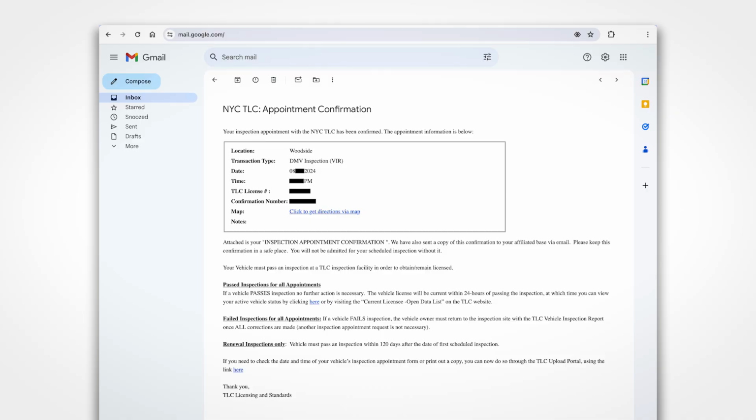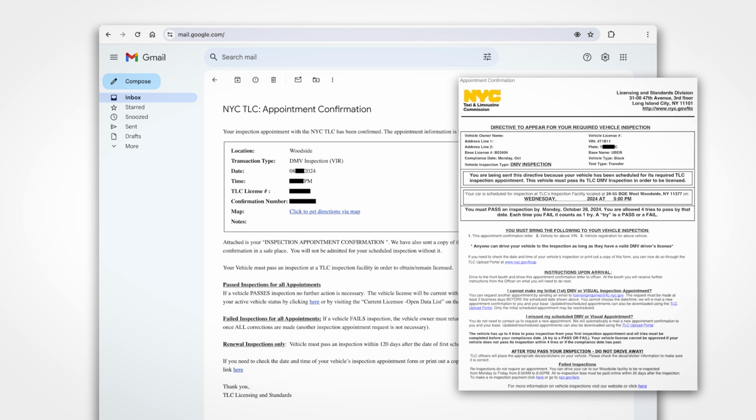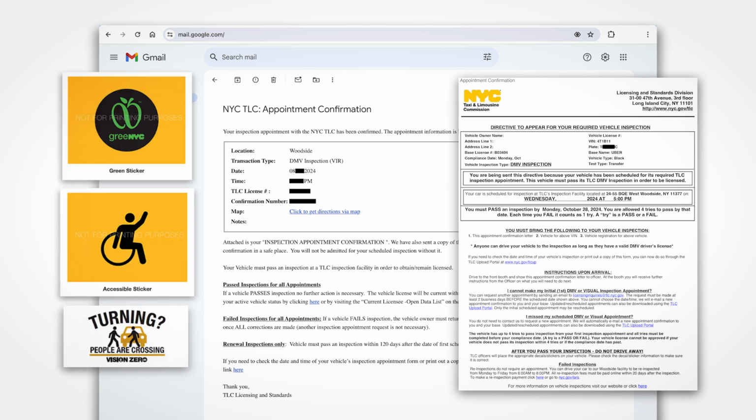After submitting your plate notification form, the TLC will send you an email, usually within a few business days, with your inspection date at TLC's Woodside Inspection Facility. Do not forget to attach the appropriate regulatory stickers, such as a Vision Zero and Clean Air sticker if your vehicle is a hybrid or EV, before going to your appointment. Once you pass your inspection, your vehicle will be added to the active vehicle list either on the same day or next day.